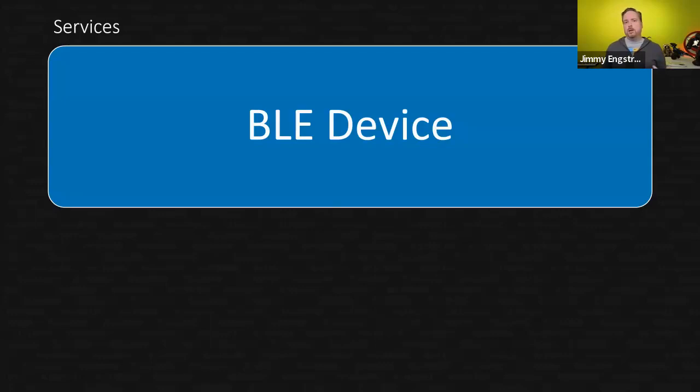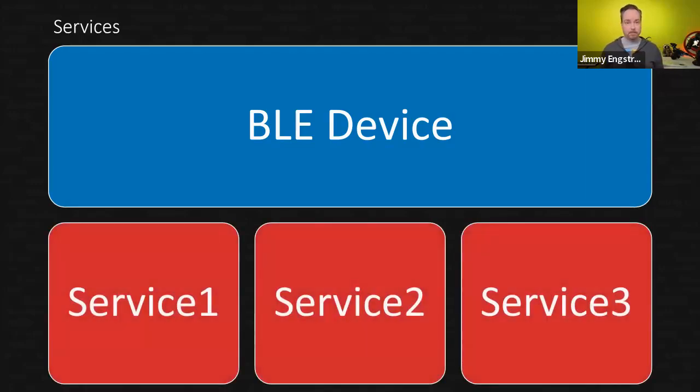So what I love about Bluetooth Low Energy is that you can ask the device what it can do. I mean, that's perfect for developers. It's kind of built-in documentation. A Bluetooth Low Energy device can tell you what services it has. It always has at least one service, and they are identified by a GUID.